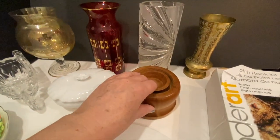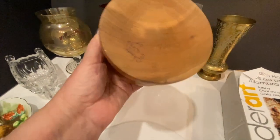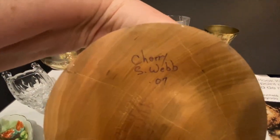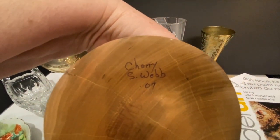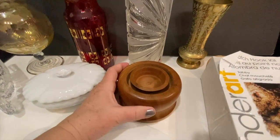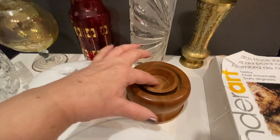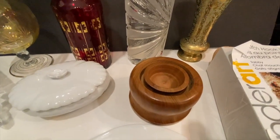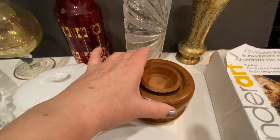Next to it, we have a signed candle holder, like a pillar candle, Sherry S. Webb, 2007. It's made of teak. The inside is 2 inches, and it will be priced between $25 and $30.